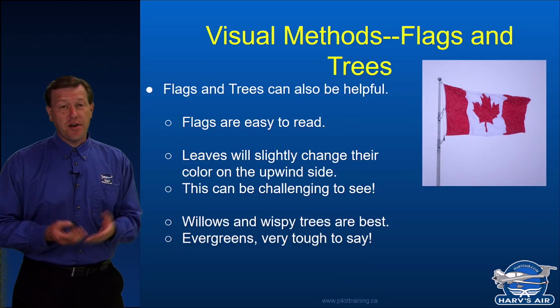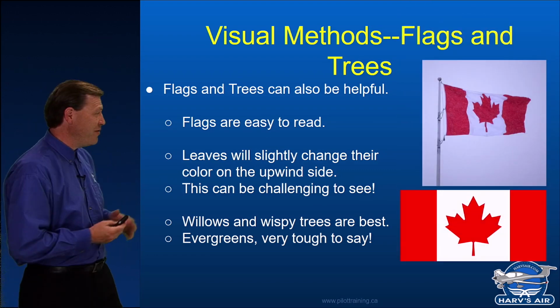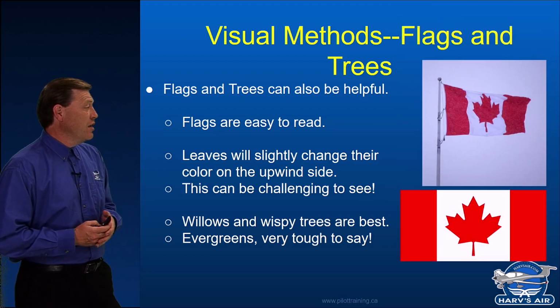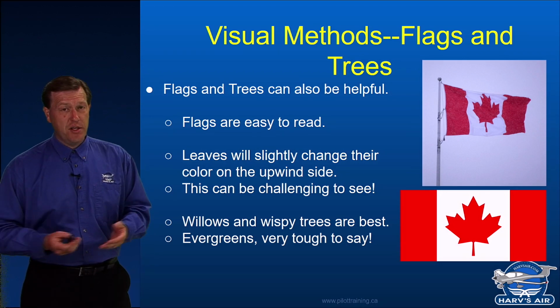Flags are good. They're kind of like a windsock. Everybody stand up and salute here as we have the Canadian flag go by. So, flags can tell us. Trees as well can tell us.